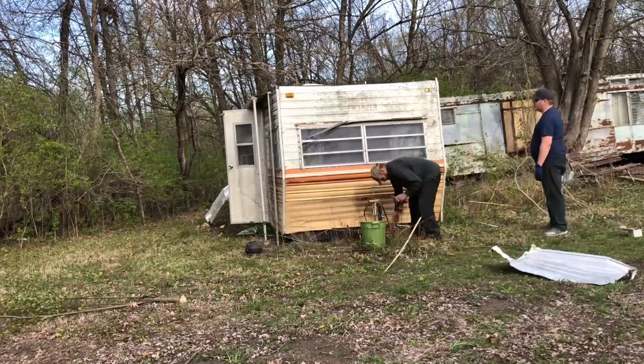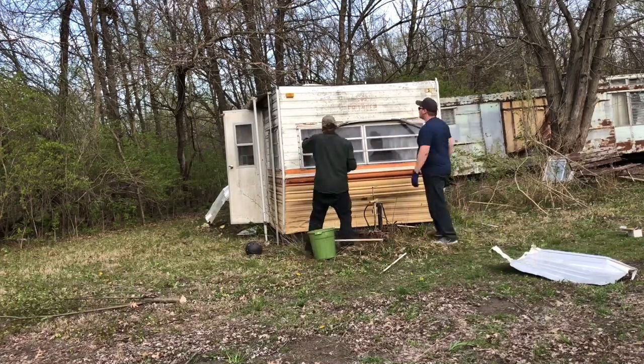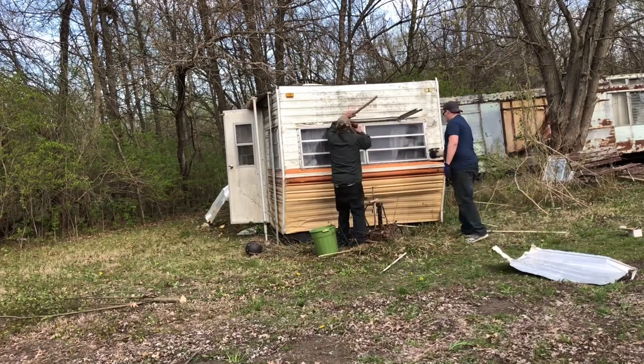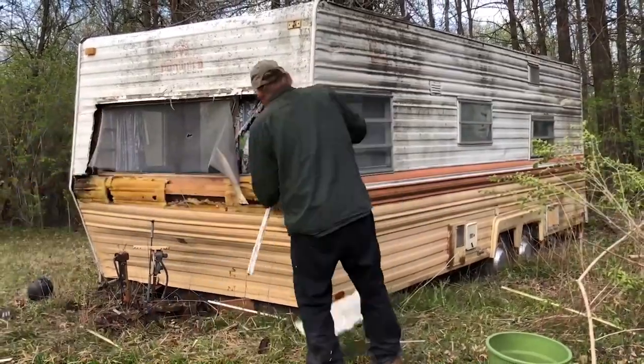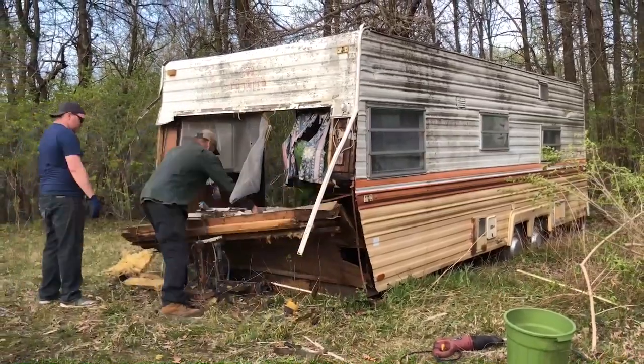This old camper has seen better days too. Something got inside and chewed up all the cushions. It looks like a disaster on the inside. We're going to start on these windows to try to get them out of the way so we don't have glass all over the place.